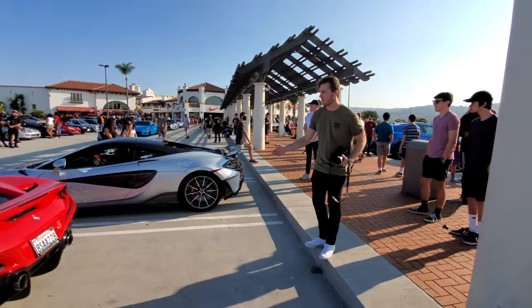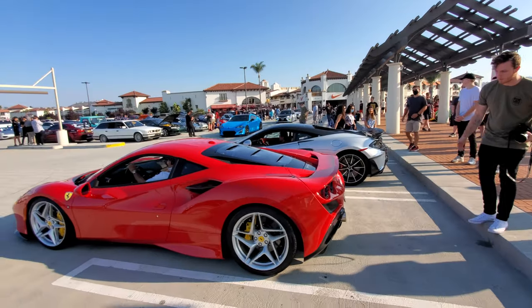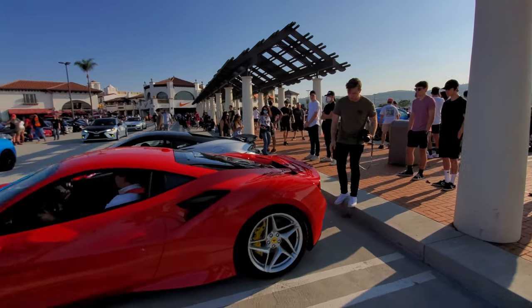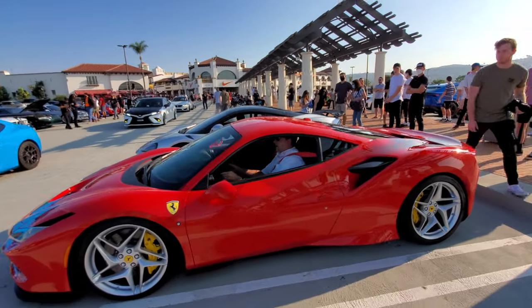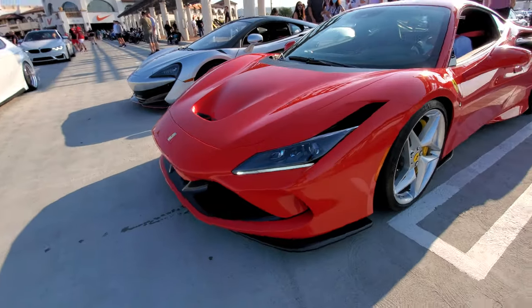All right, so that is the founder of Cars and Coffee's son helping the F8 back in. We got about 5 feet. All righty. You're probably good there. Yep, you're good. All right, so let's get a closer look at this nose.